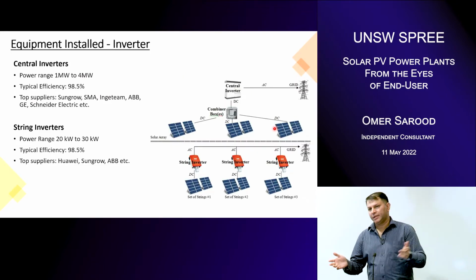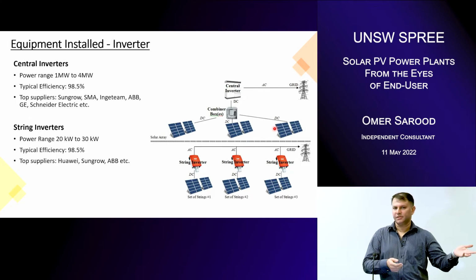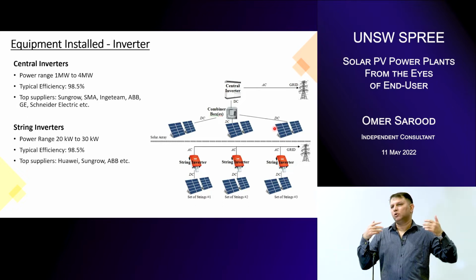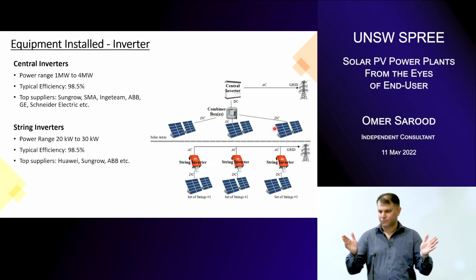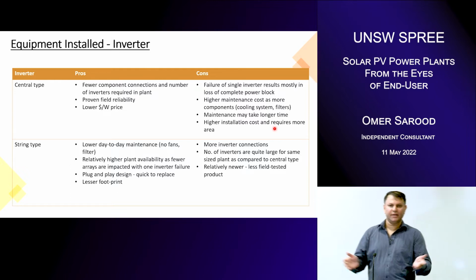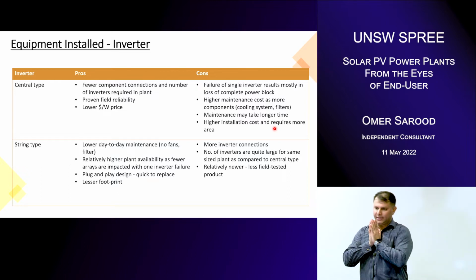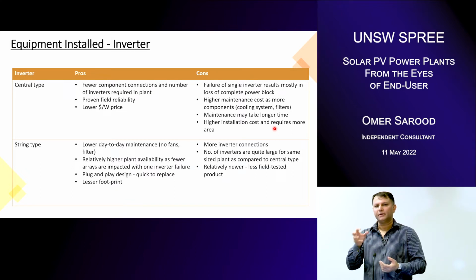At the inverter level, usually there are two kinds of inverters used in a utility scale power plant: central inverters or string inverters. Both have good efficiencies, but when it comes to selecting which one, there are different rules of the game. I'll probably not be able to tell you to go for this one, because it all depends on the site and the different parameters you are dealing with, in order to come up with the best solution to generate that much electrical energy from the minimum possible footprint of the power plant.